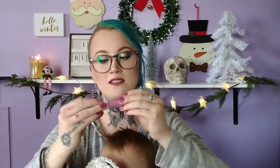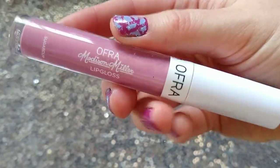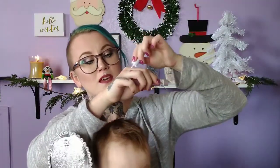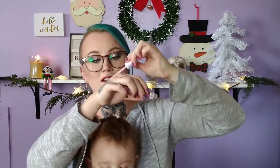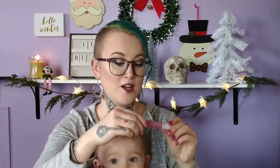And then I see this right here. This is the Ofra Madison Miller lip gloss. Now, guys, I am obsessed with lip gloss, so I'm sorry, but I'm stealing this one. I am going to swatch this. This is a very pinky lip gloss, and it smells so good. I'm so excited to get this. It is just a very pretty pinky color, but I love lip glosses.